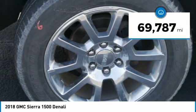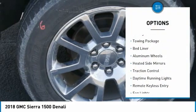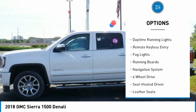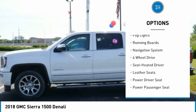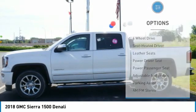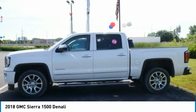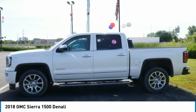Here are some of this vehicle's great options: sliding rear window, towing package, bed liner, aluminum wheels, heated side mirrors, traction control, daytime running lights, remote keyless entry, fog lights, running boards. This beauty will even make your house keys jealous. Drive it today.